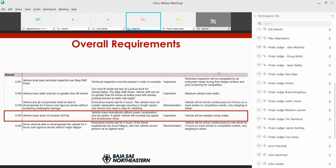Beginning with our overall requirements, based on our 2019 results, our primary overall goal was to improve acceleration performance. This drove the requirement highlighted above of not exceeding 325 pounds of total vehicle mass. The other requirements you see ensured that we would be able to pass tech and that we would be able to maintain performance throughout the entire endurance race.